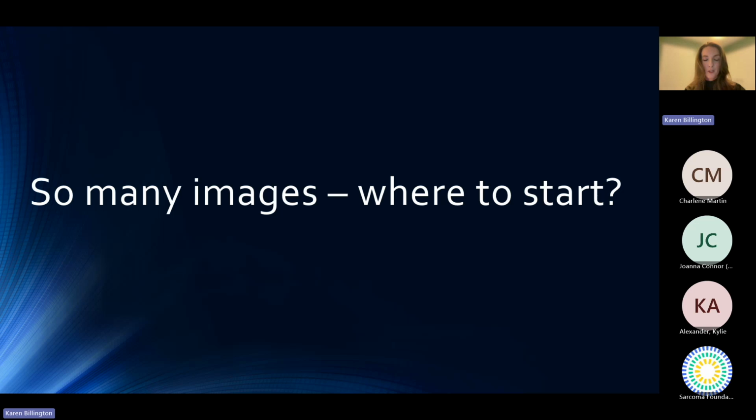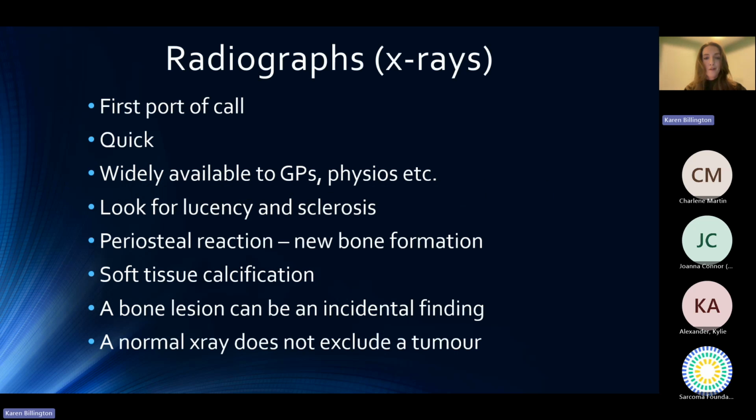I think most patients present with a lump or with pain. So for us as radiologists, even though we have access to lots of fancy scans, MRI, PET-CT, honestly, X-rays are the first port of call. We always start with the basics. It's really helpful to see the pattern of a bone lesion on an X-ray, because they can have that many appearances, but X-rays are also very quick to perform, and widely available to GPs, physios, and osteopaths.